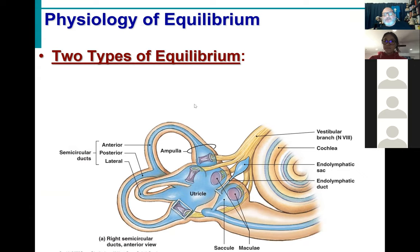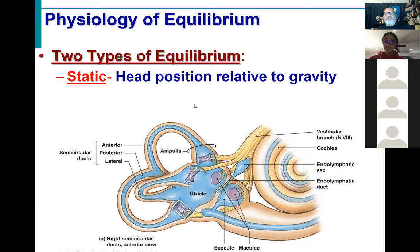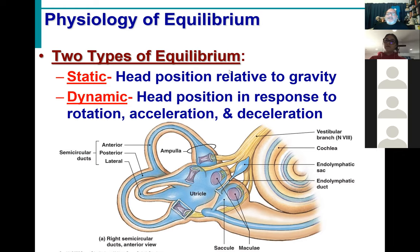And when we're talking about equilibrium and balance, there's basically two types of equilibrium. There is our static equilibrium, and this is basically understanding where our head is in relation to gravity. So again, this is what allows me to stand upright and maintain my balance, because I always know my relationship with gravity beneath me. However, we also have dynamic. So as I change my head position, I'm aware of how my body is moving in space.